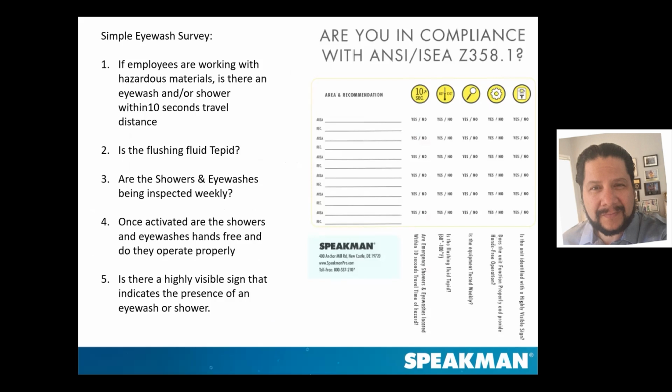So when we're talking about full compliance, this is kind of what it comes down to. These 5 questions, this is what we look for. Within the hazardous area, are the employees within 10 seconds of safety? Is the water tepid? Are the showers inspected weekly? Once activated, are the showers hands-free, easy, and fully operating? And then again, is there a sign and is it viewable for everyone? That's kind of the long and the short of it, and that's what we want to educate our customers on.